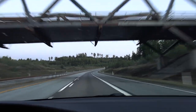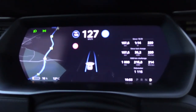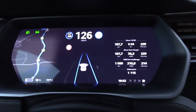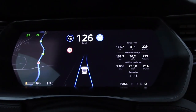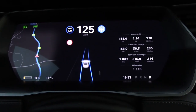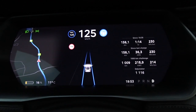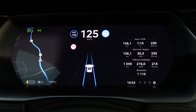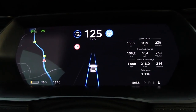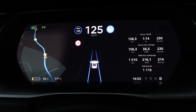Okay, this is it, the countdown. So, it's a bit weird. We have to go 1,010. Yeah, 1,000 kilometers and 10. So you can see that we have 1,009. When it hits 158.3 or 4, it would be it. So I can't say 999, I would just say 1,010.